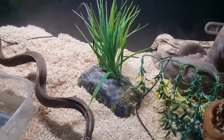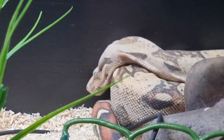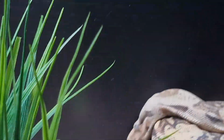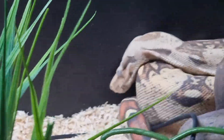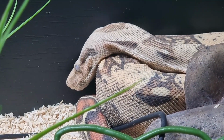So okay, moving on to the next one. This is Bella. She is a VPI snow boa constrictor. By the way, she's not dead. She's in shed, and they look like that during shed. Plus, she's just had mice, so she's hiding in the corner. But these guys get huge.